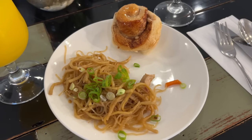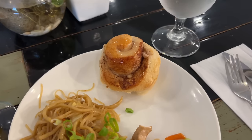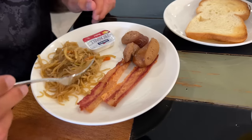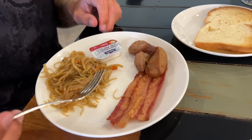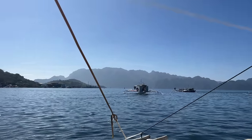What have I got for breakfast? It's actually a bit embarrassing. I've got noodles and then cinnamon roll. Saw that cinnamon roll and thought it looked really good. And then I've got scrambled egg coming as well. Jack's is a bit more normal. Bacon, sausages, noodles.